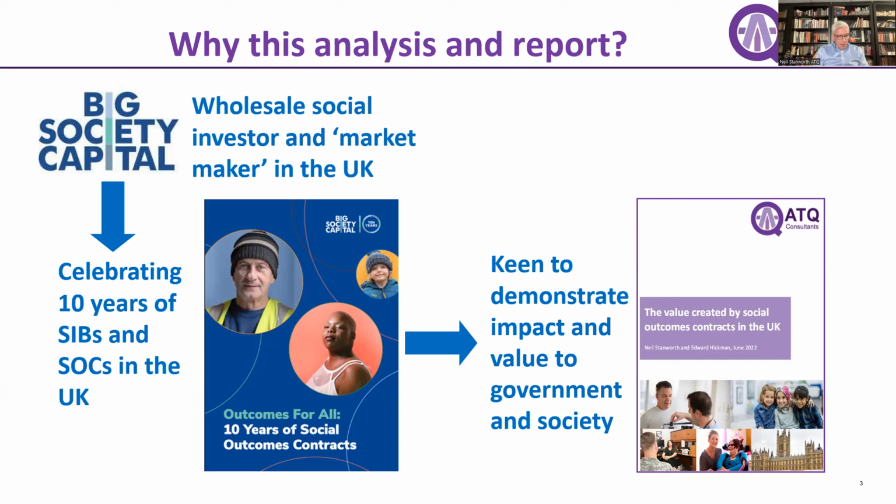number of years. And they wanted to celebrate the fact that in 2022, we effectively got to 10 years of SIBs and SOCs in the United Kingdom. But they had a secondary and quite transparent motive, which was to try and demonstrate the impact and value that had been achieved by those contracts to government, partly because government interest in them seemed to have waned. And they were keen to get the debate going about whether such contracts really were adding value.